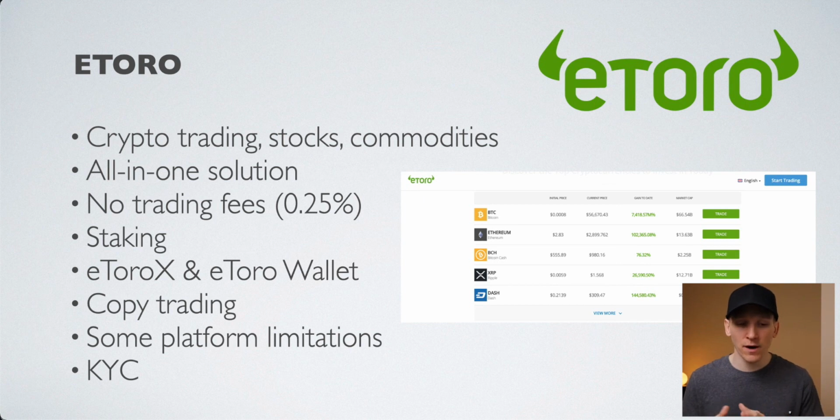I'll explain what the spread is later on in the video, but you should be paying maybe 0.25 or 0.3%, something like that. Depending on how big the spread is, you can even be paying as low as 0.1. So I think overall their fees are competitive. You won't be paying any fees on top. They'll take those out when you trade.